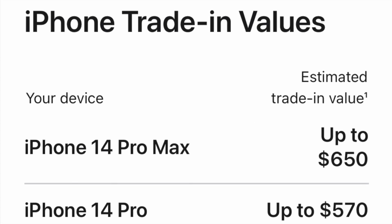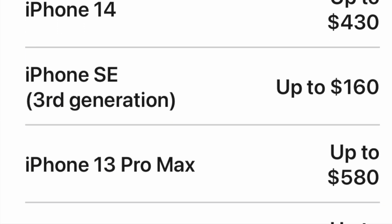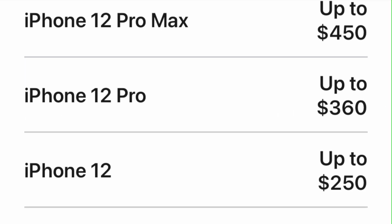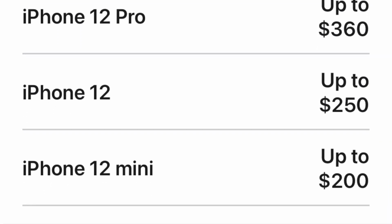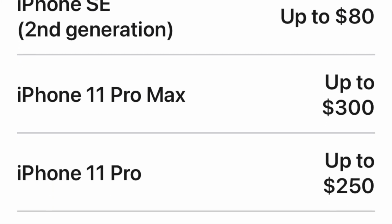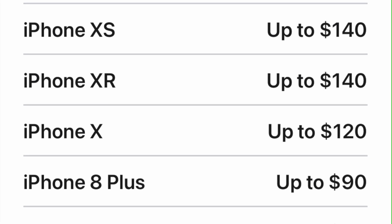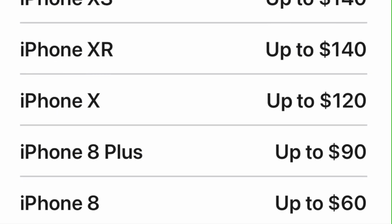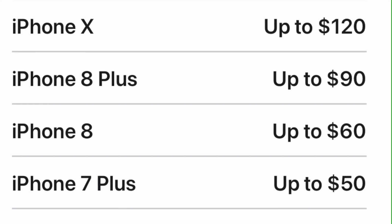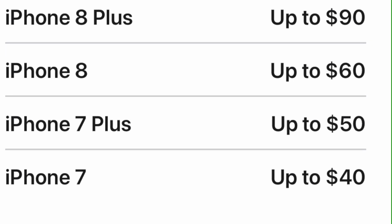So a lot of people might be interested in understanding the trade-in values. So I took a few screenshots just to show you how much some of the trade-ins might be for different phones. As I mentioned at the beginning of this video, the amounts might be a little off. They might be a little bit more or a little bit less because the iPhone 15 is now out, and I did this video before the iPhone 15 came out. But I would say some of these might be around that amount. So definitely go on there and see how much your iPhone or whatever type of device you have is worth.